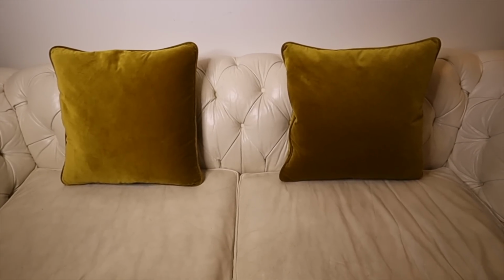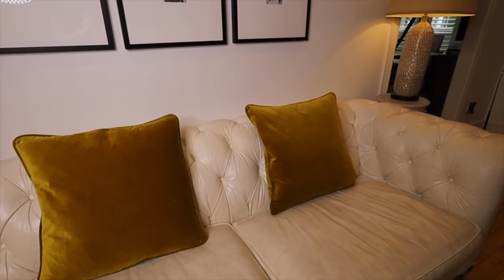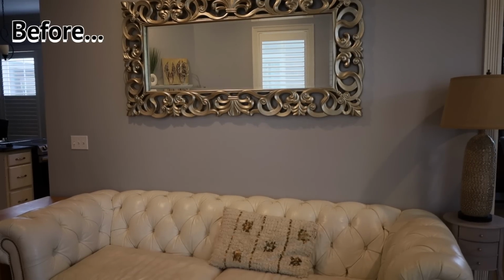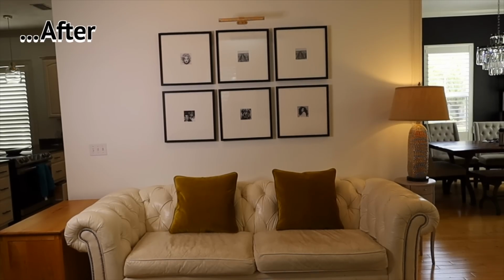The velvet with the leather, beautiful, but the color, I never in my right mind thought I would be getting pillows in this color, but I love it. And it immediately made me realize that I want warm tones in my living room and not cool tones. And so before, I was playing around with the mantle, which is the part that I really need your help with.